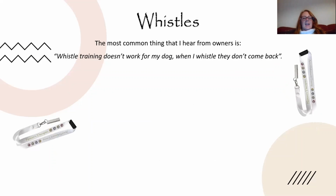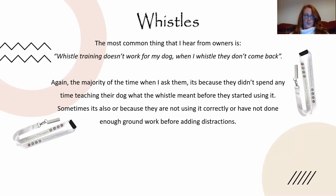Whistles. So exactly the same as a whistle. I often hear from owners, whistle training does not work for my dog, and when I whistle, they simply do not come back, so we stopped using it. Again, the majority of the time it's because they didn't spend any time training their animals what that whistle meant. They just took it straight outside, assuming a dog would know what a whistle means and comes back to it, and then that's where they hit the issues.